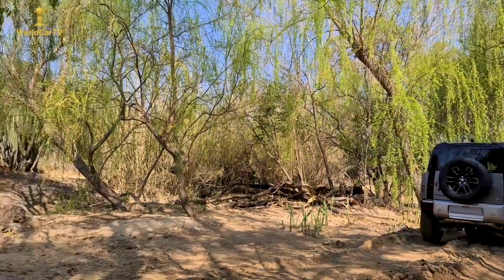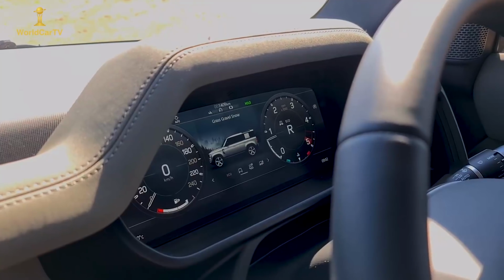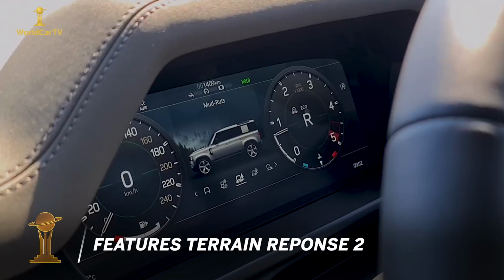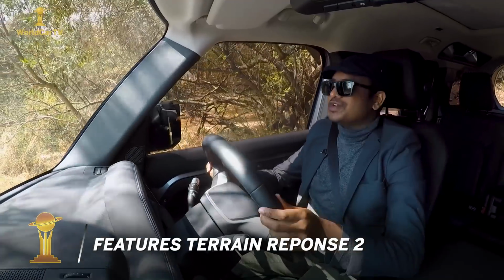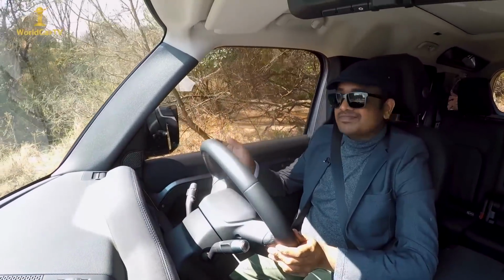The upgraded Terrain Response 2 system is virtually foolproof, with its pictograms that correspond with the surfaces underfoot. All you have to do really is bring your own beard. The Defender does everything else.